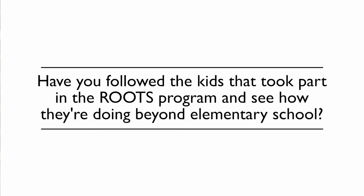Have you followed the kids that took part in the Roots program and see how they're doing beyond elementary school? We haven't. The first round of kiddos are probably in third, fourth, or fifth grade now, depending on when the study was started. But that's something that we would love to do. We're sort of constrained by budget, but yeah, the end goal would be definitely to see if we made a long-term impact.